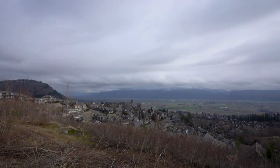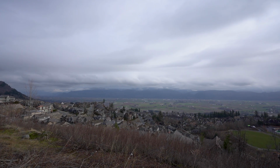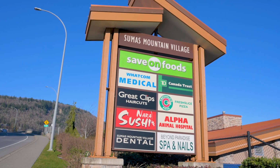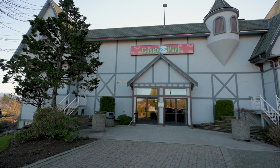There's shopping and a lot of amenities that are really, really close by, which is important to a lot of people. So if you're spending time going shopping or anything like that, the Save on Foods Plaza, which is on the bottom of Whatcom, located right by Castle Fun Park, which a lot of people know Castle Fun Park. It's a cool place to take the kids.